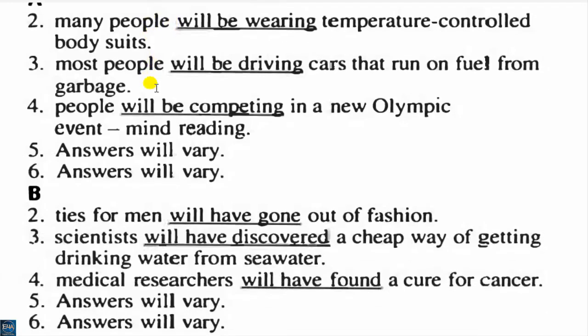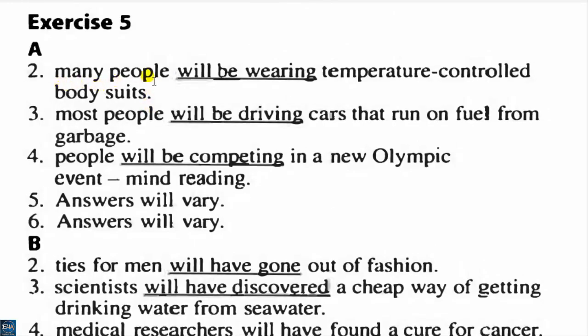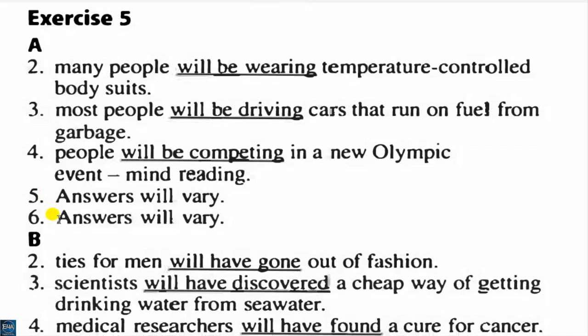Exercise 5. A2. Many people will be wearing temperature-controlled bodysuits. 3. Most people will be driving cars that run on fuel from garbage. 4. People will be competing in new Olympic event mind reading. 5. Answers will vary. 6. Answers will vary.